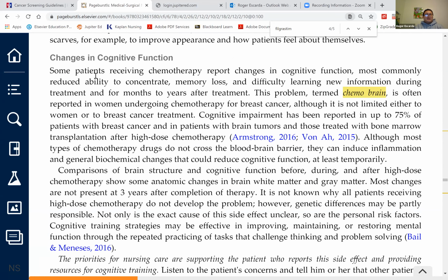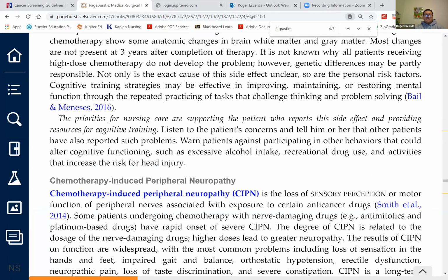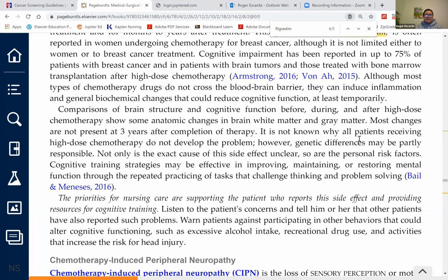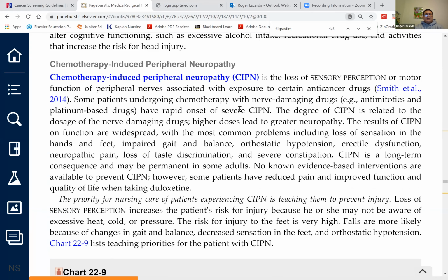We'll skip the cognitive function changes. Chemo brain is possible, but that's very rare. Although I know somebody who has cancer, a good friend actually in California. He said he had this. He said his IQ dropped, but he regained it after he got treated.